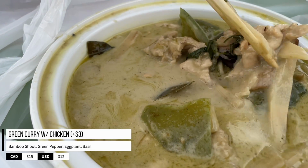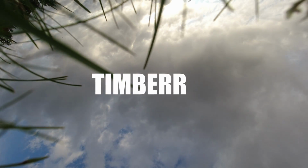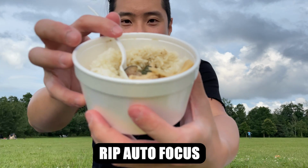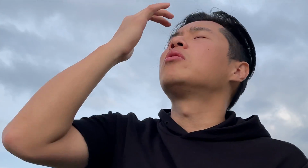Okay, so next here we got some green curry with chicken. So hopefully you guys can see this. Oh, my back. It was getting tight from sitting like this. My hair. No, my hair.